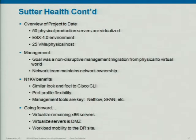In order to maintain ownership of and a non-disruptive operational model, we chose the Nexus 1000V for our virtual distributed switch. The key benefits that we found from the 1000V was that network operators could provision and operate the VM network the same way that they do with a physical switch.